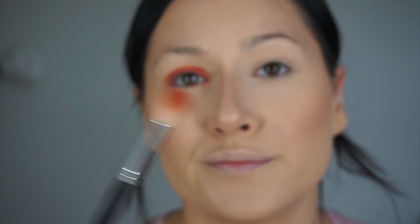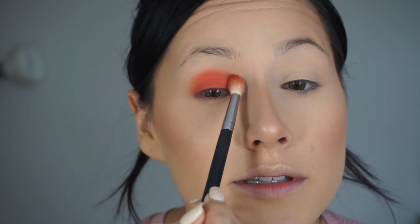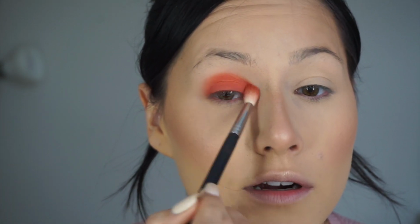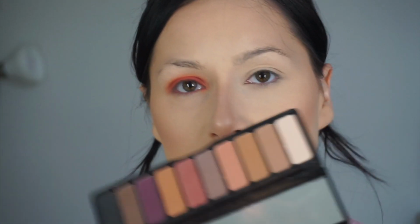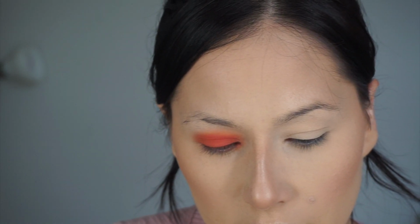Now I'm going to be going in with a smaller blending brush like this. This is the Morphe M513, and I have no extra product on it, that's just left over from earlier, and I'm going to blend this out so it doesn't seem so harsh. I'm gonna also pop into this Matte for Matte 2 palette by e.l.f. This palette is actually really good. I do like this palette. And I'm just gonna use this shade right there to help blend out those edges. Okay.